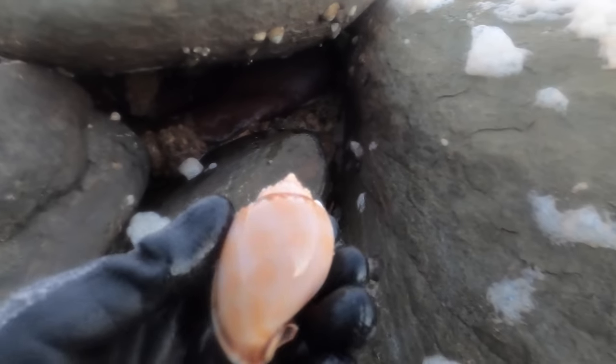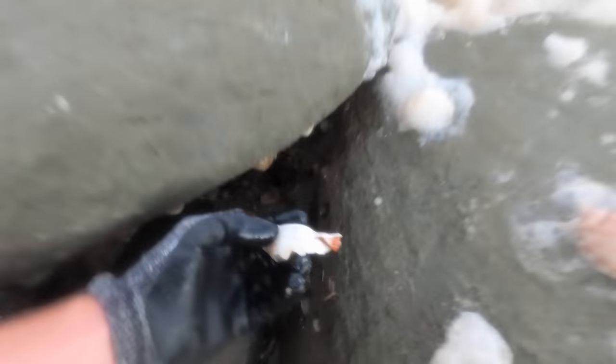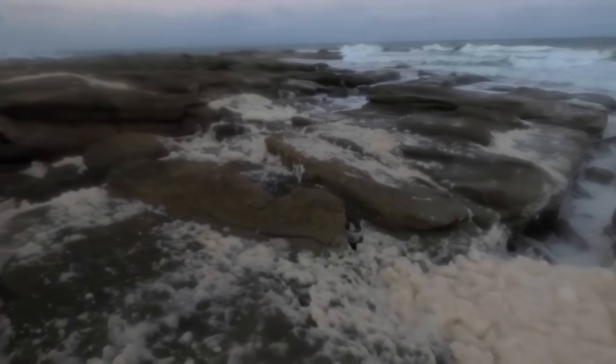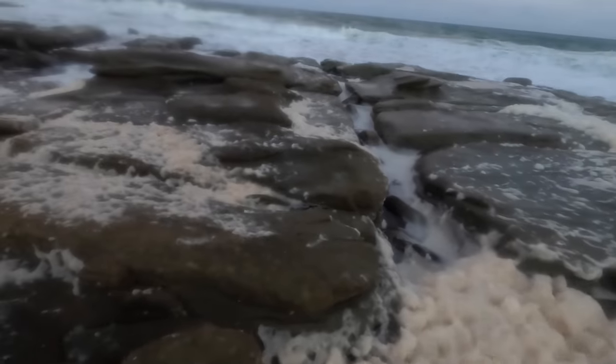Anything out of there? Nice. Is that another bonnet down there? Oh, I think it is. It's a tiny fellow if it is. And what do we have? Broken. Oh well, that was a good first find. Let's keep going. I want to check down here, down there, everywhere. Can't wait till all the foam goes away.